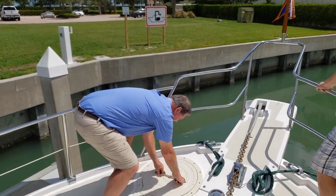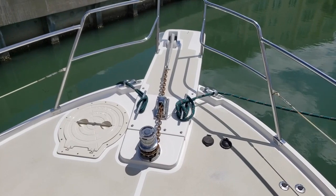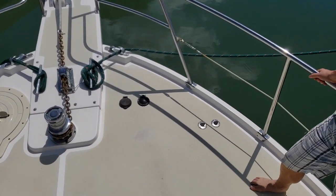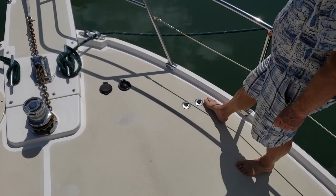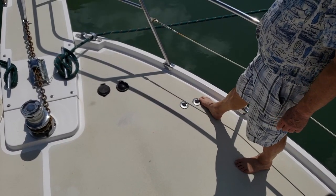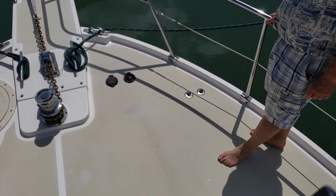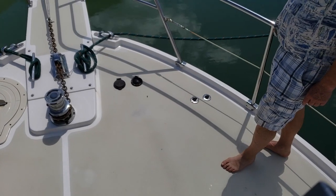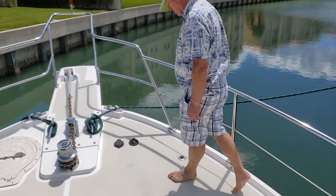This boat also has, like the new ones, David has added a saltwater washdown. So do you know which one is saltwater and which one is fresh there? I'm testing you here a little bit. That's the saltwater, the outboard one, and that's the freshwater. All right, so you can get all that mess off your anchor when you're bringing it up, and then finish it up with some fresh water to keep your decks clean.